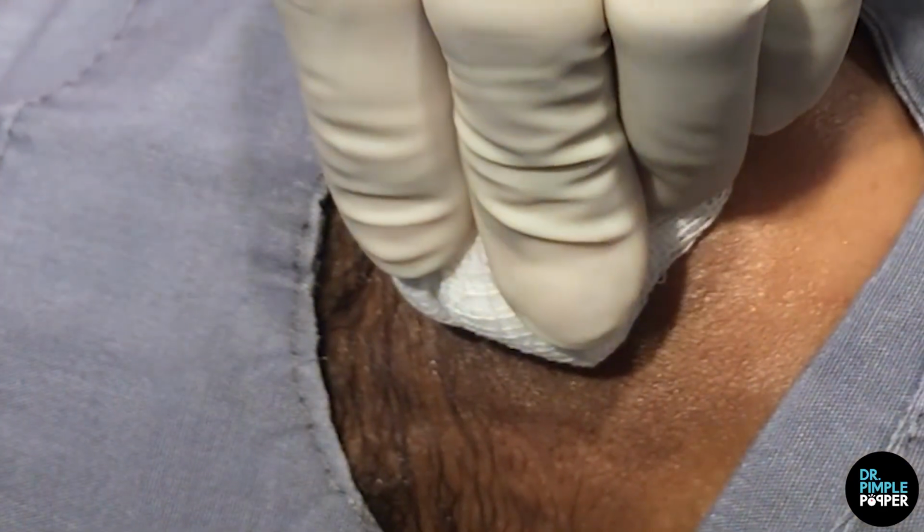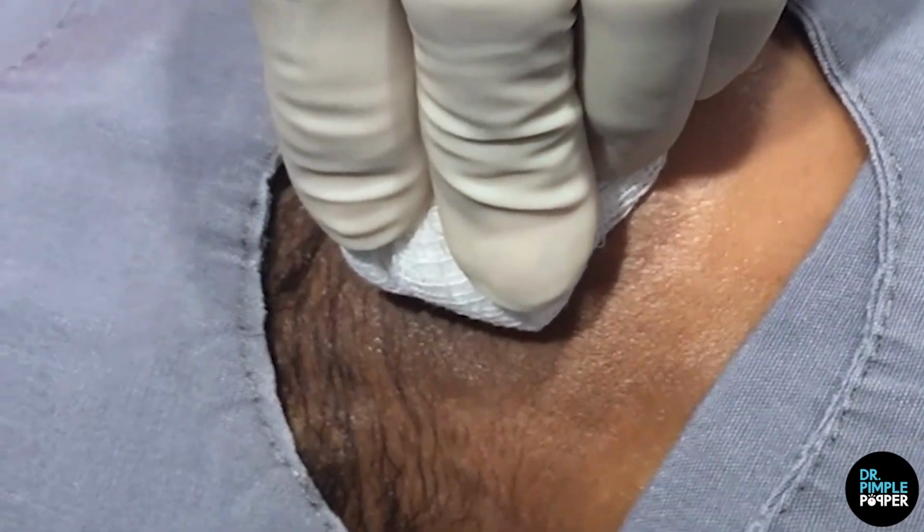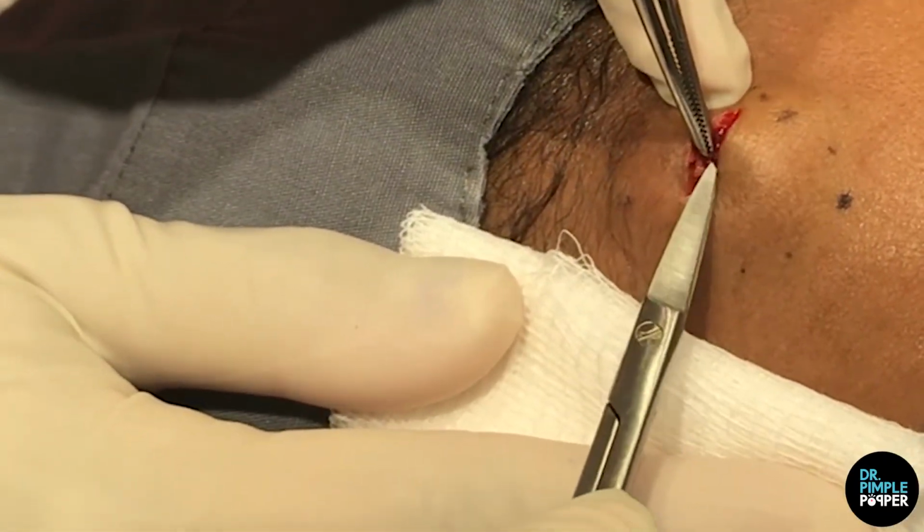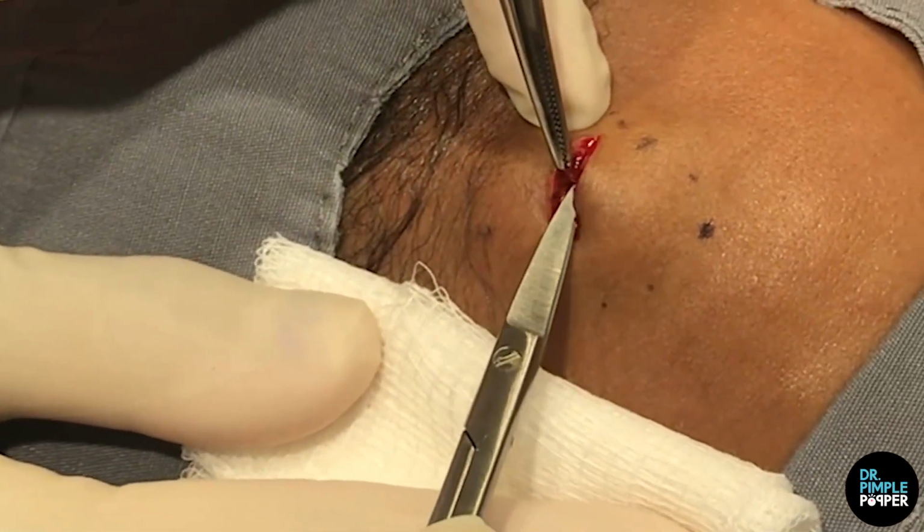I see it. It's under there. Let me see if I can get to this little friend of yours. I see the top of it. That is nothing bad. We're not going anywhere crazy. Okay. Just see the top of it.